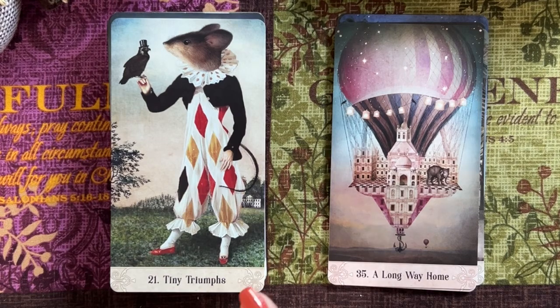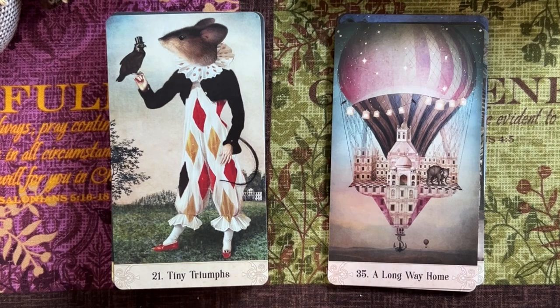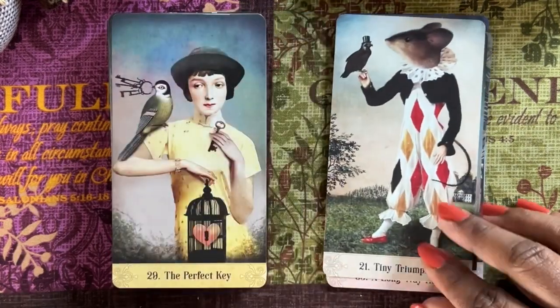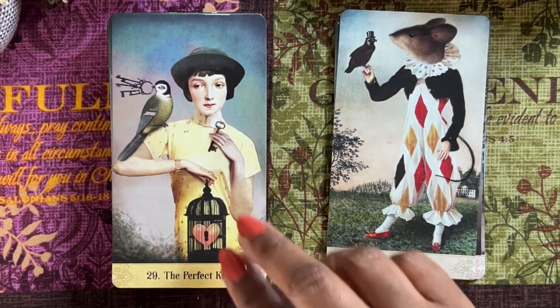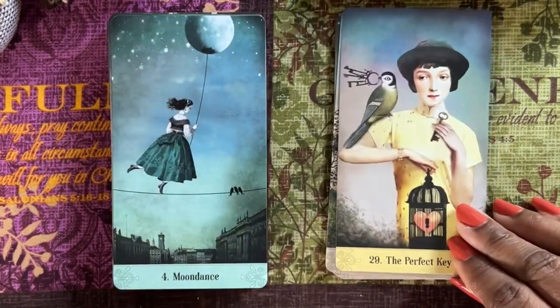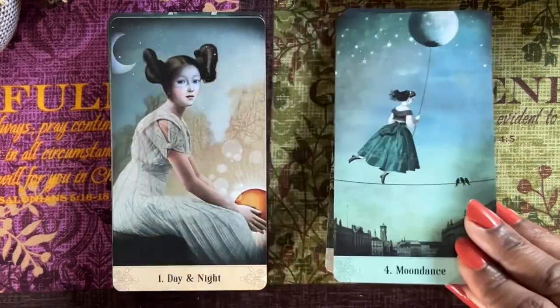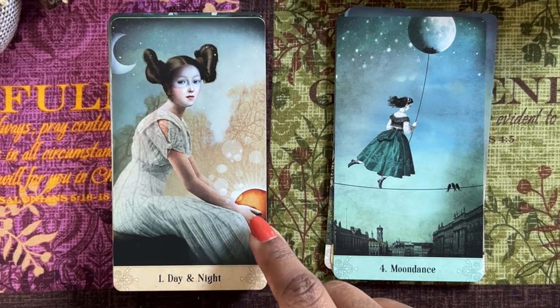So we have tiny triumphs. Look at this little mouse. Well, I guess I don't know how little the mouse is. It's like full person size. So then we have the perfect key, moon dance, day and night. I love the way she's holding the sun in this one.